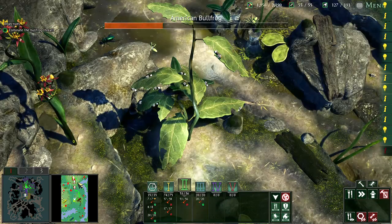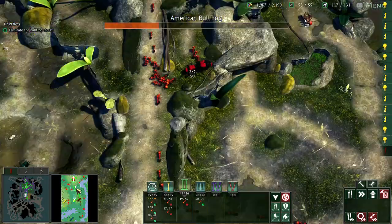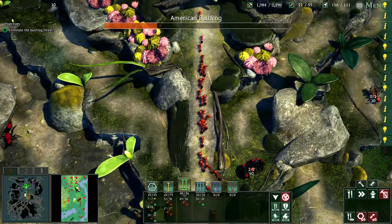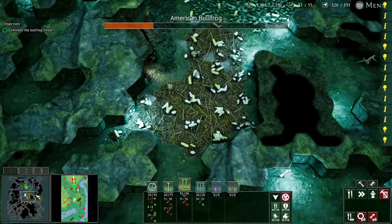Again and again, soldiers clamp onto the bullfrog's leathery skin and inject their solenopsis venom, but the beast shows no signs of wavering. The fire ants must maintain their resolve.